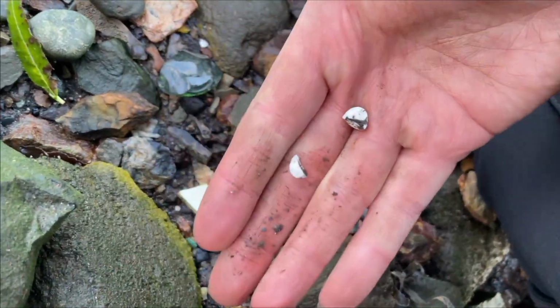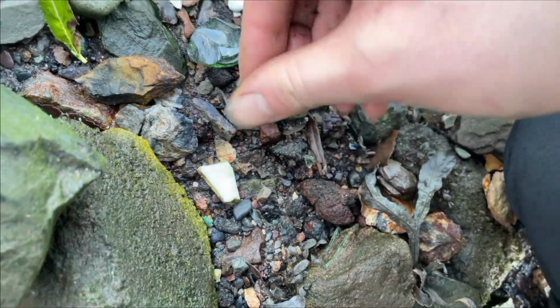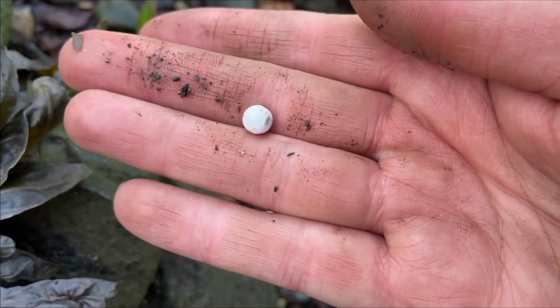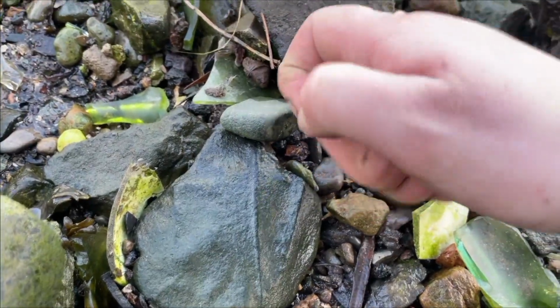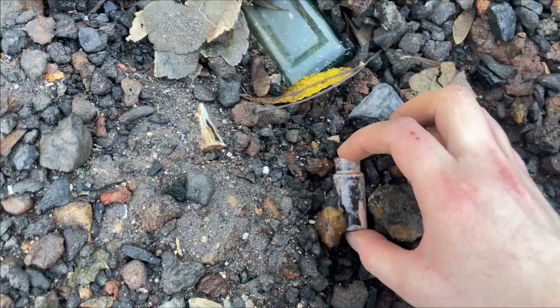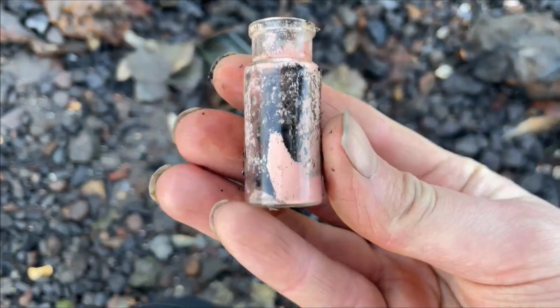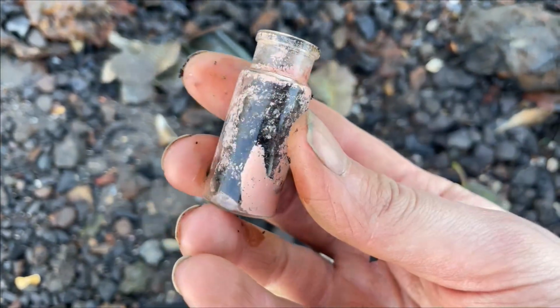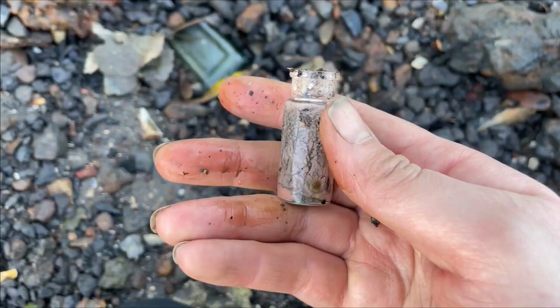I just found a broken white bead and then I found a whole one. I feel like I've been compensated. And another bead, little blue one. It's a little tiny bottle down here, but why is it pink? There's some kind of dodgy pink powder in there. I'm guessing it was some kind of medicine.